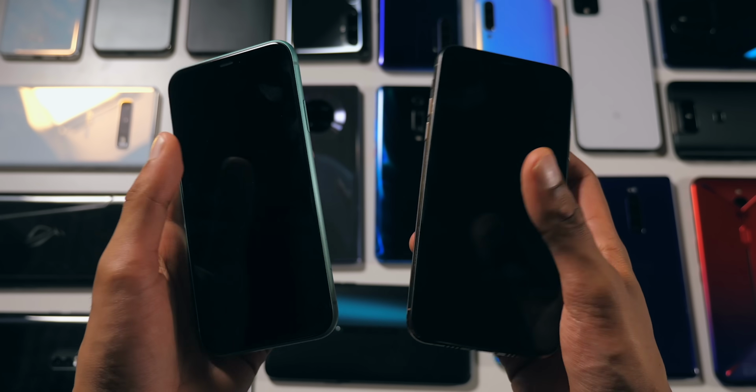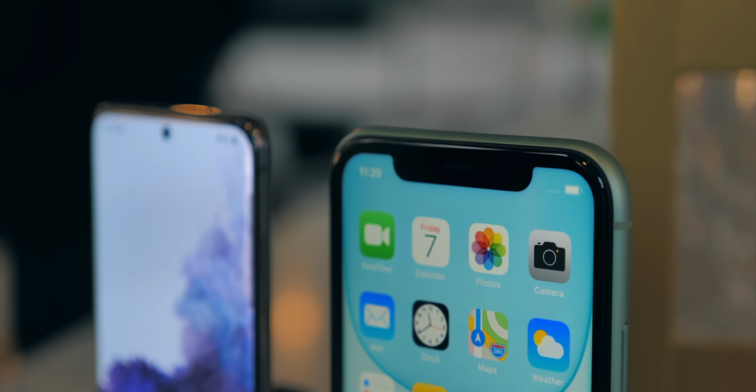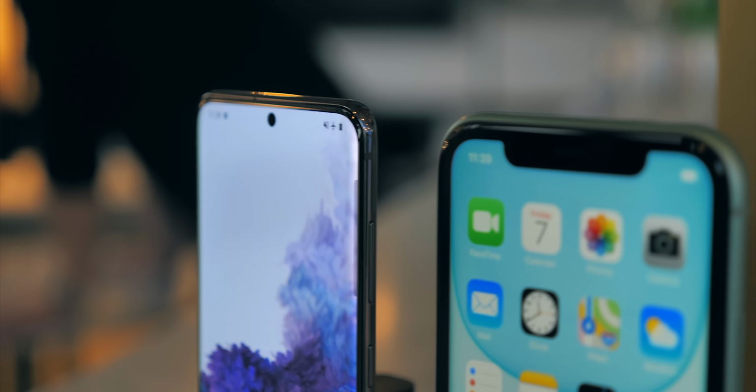The iPhone 11 software looks identical to every other iPhone's, so there's not much to say about it, apart from the fact that you can expect the iPhone 11 to get major updates for 4 to 5 more years, but the Samsung, I give it no more than 2.